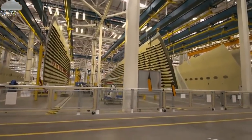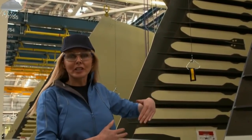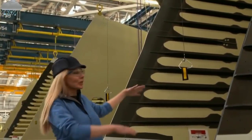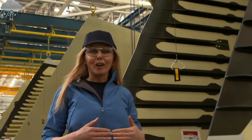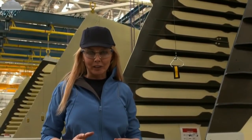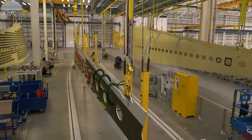They call this the washing line, and you can see why. Except here, we don't have clothes hanging down. We have the skins or the covers of the wings. This is the top cover, and this one here is the much more curvy bottom skin. What's so remarkable about these is that they are the largest single pieces of carbon fibre composite ever made in the world. And that gives you some indication of just how revolutionary this place is.